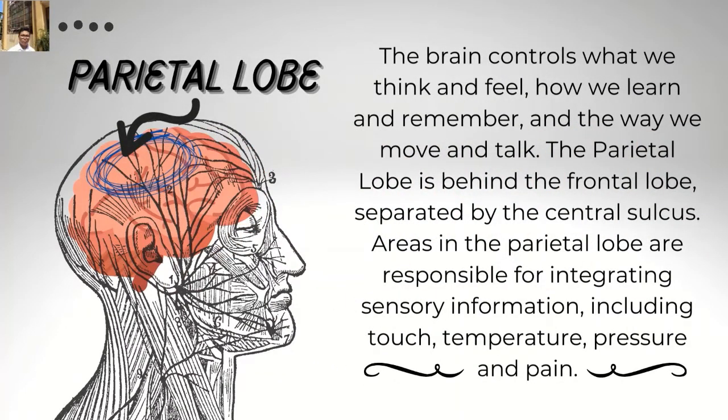So the main part that senses hotness or coldness is the parietal lobe. It is located behind the frontal lobe. It processes messages related to touch, taste, and, as I said, temperature. It is separated by the central sulcus, and it is also responsible for sensing pressure and pain. So that's all for the part of the brain that is responsible for sensing hotness, coldness, touch, and taste of the nervous system.